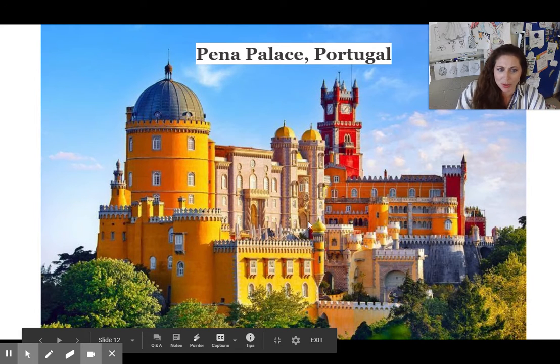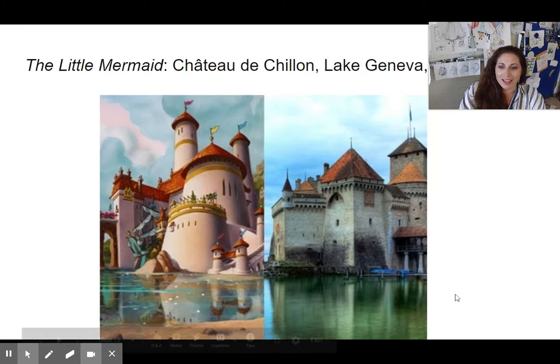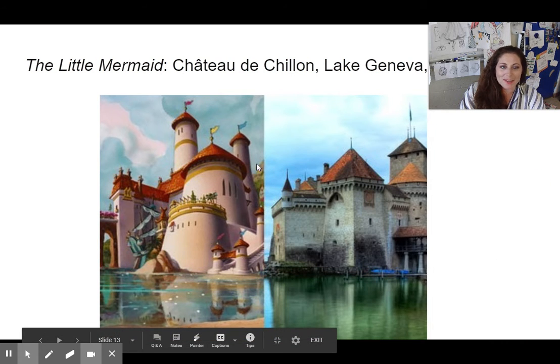Look at this one, Portugal. Notice all the decorative toppings and the domes. So instead of those peaks, we have some domes up here. In different cultures all around, some have peaks, some have domes. Think of Aladdin.